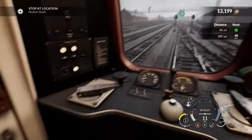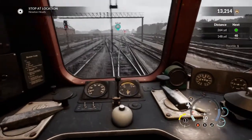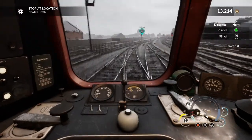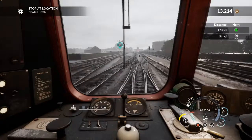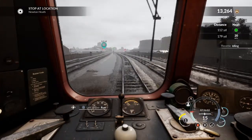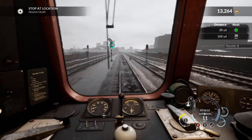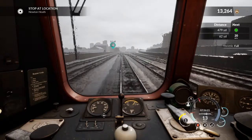There we go, empty to depot. Magic, that's what we need. Better put the light on then. And away we go. Just realised the speed's changed, I didn't even notice. Too busy doing everything else. Right. Okay.